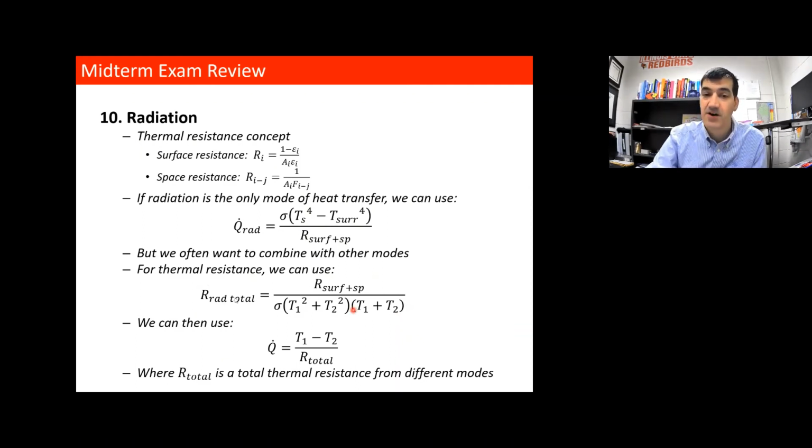And then once you have R rad total, that's the value you can put in series or parallel with thermal resistances from conduction and convection, or other radiation, other parts of the problem that also have radiation. So then once you combine those in series and parallel, you have R total, and you can plug that into this equation to get the total rate of heat transfer.